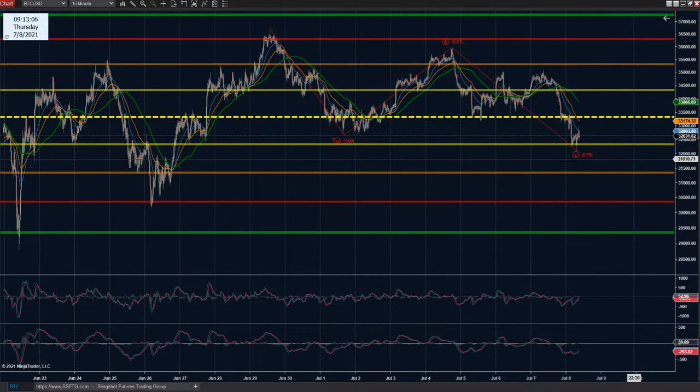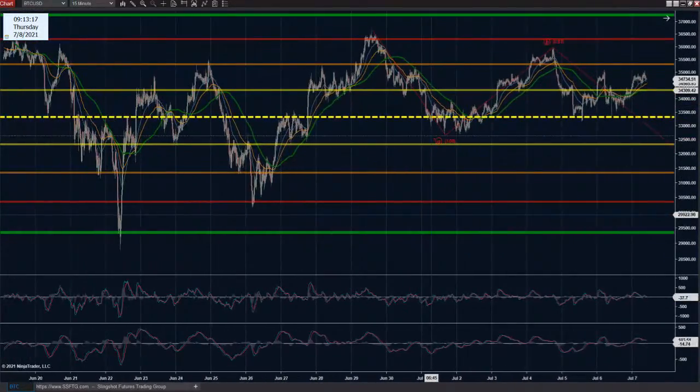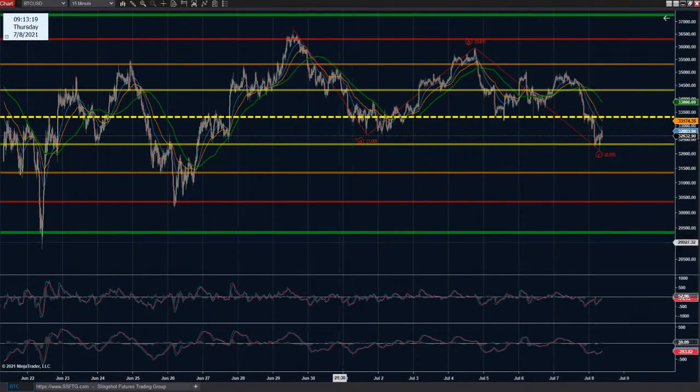0.95. Basically, an ABCD corrective phase back to the downside on Bitcoin as well. We know that we're still obviously stuck inside of this gargantuan range. It looks like an absolute train wreck, blah, blah, blah. But as far as the volume is concerned, does it help anything? Let's see. We've got 3 potential lower highs, right?